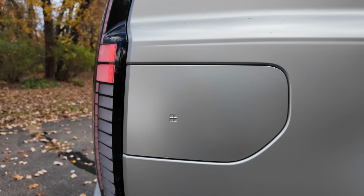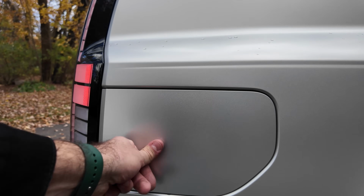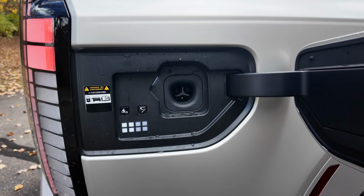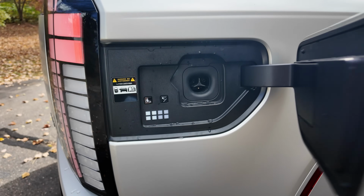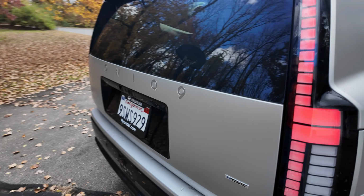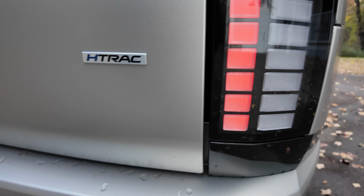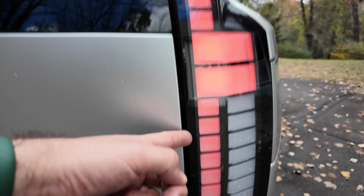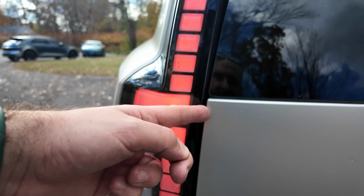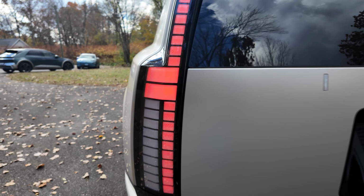Gaps around the charge port door look pretty good. Opens up quickly. No squeaking, creaking, or anything. See the gap around the hatch. Yeah, I'd say that's a pretty good match.